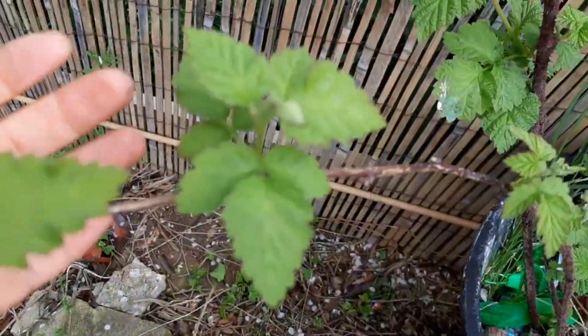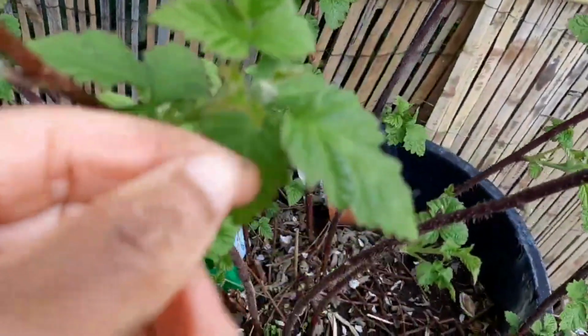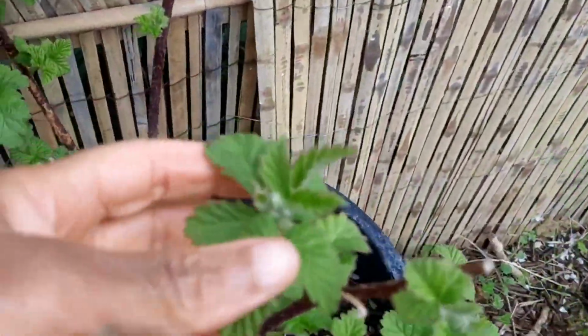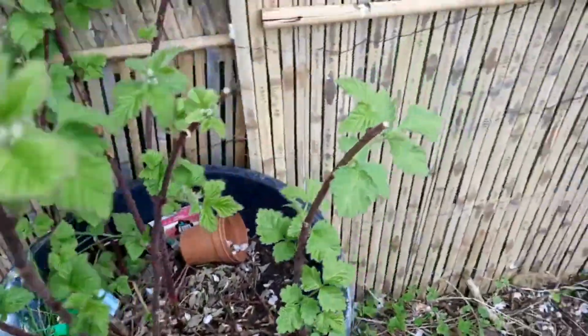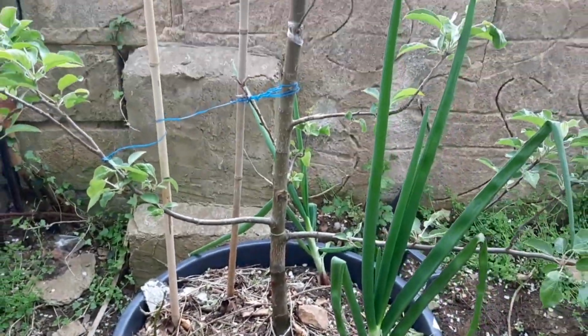Doesn't look like I'm gonna have a massive harvest this year, but tayberry grows so fast, so I wouldn't be surprised by the end of May it just spreads and produces loads for me. So that's one of my tayberry. And then coming over here, this is my Jana Gold.